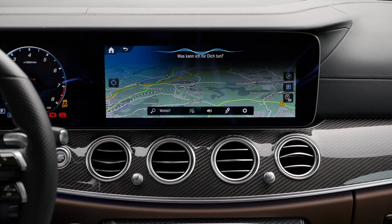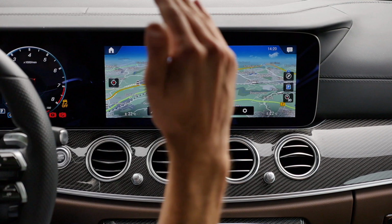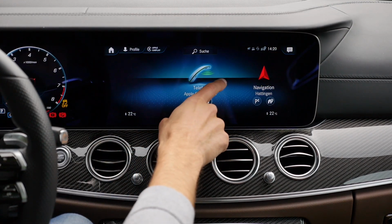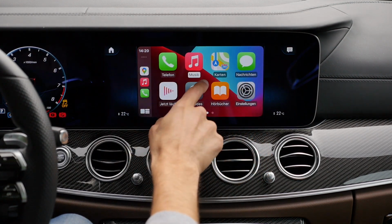Temperatur 22 Grad. So adjust the temperature 22 degrees. Okay, ich stelle die Temperatur auf 22 Grad. Yes, jawohl. Yeah, just joking. So that worked. So set the temperature to 22 degrees. That worked very well. Apple CarPlay integration is like this.